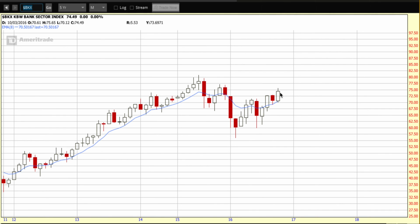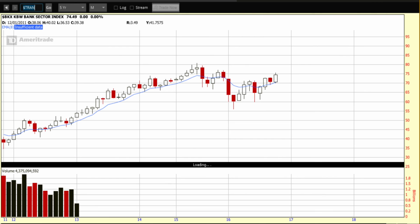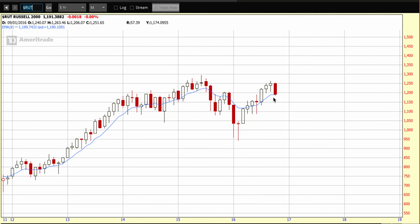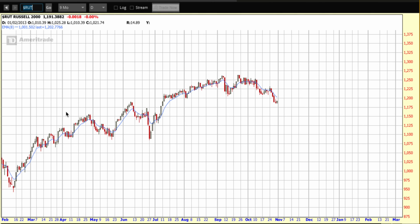So we have sectors and indices that are not really confirming one another. Banking strong, transports doji, which is indecision, and Russell soft. So in situations like this, I sort of say, okay, which one are we going to look to for guidance? And so now I'm going to pull it into this smaller time frame so we can better see. Let's go weekly.